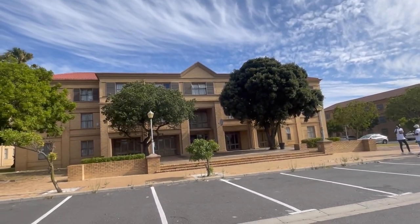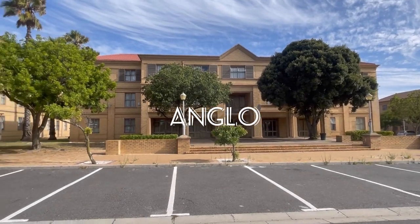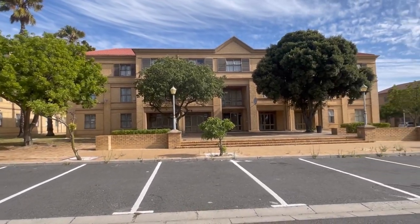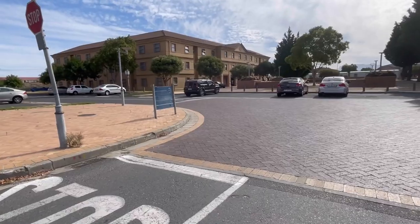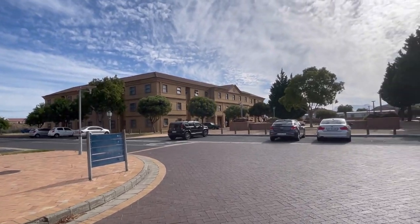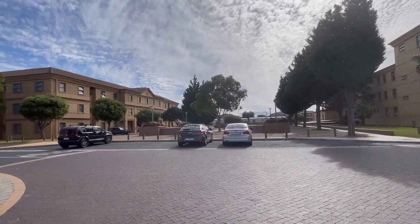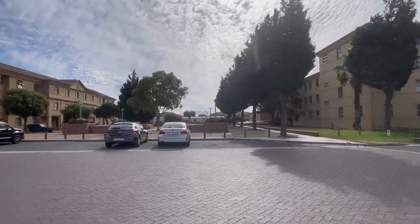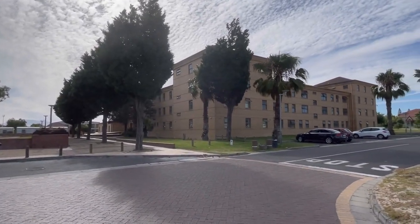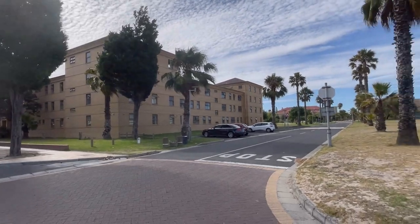Guys, this is Anglo next to Freedom Square. It's a female-only residence. So yeah, that's Anglo. And then there's a route here, and that side is the post-grad residence. Opposite it, it's Heroes residence. I'll show you guys the front views of both residences.